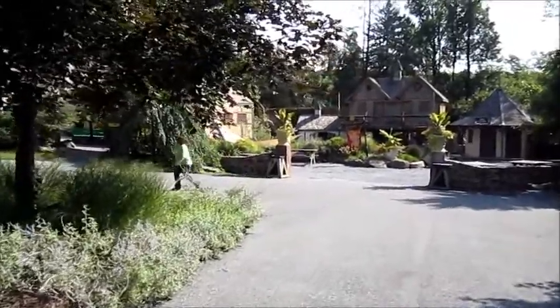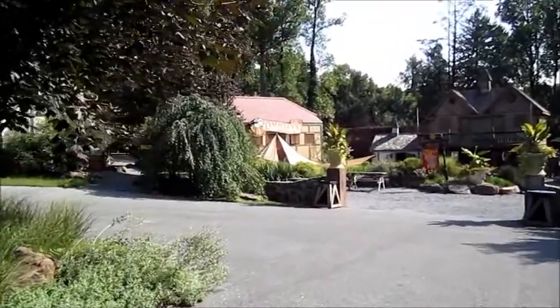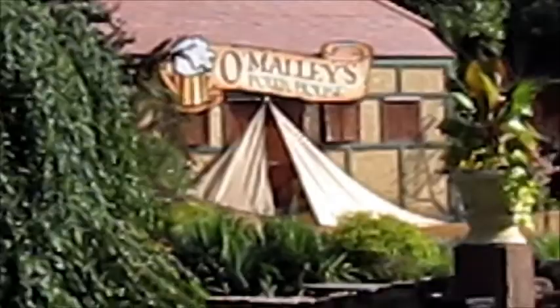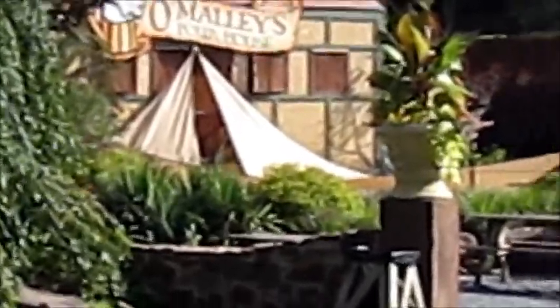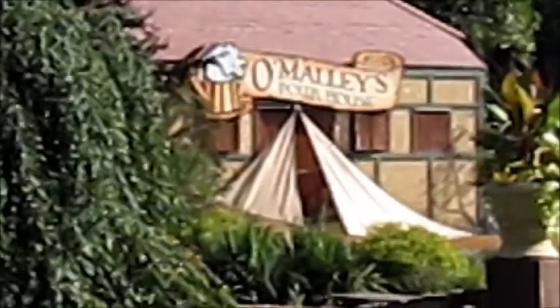There we go. Back over there is O'Malley's Poorhouse. Right over there, the side that we are looking at, down beneath, that's my finger, down underneath that tarp that you see there, that's like a bar. And around the opposite side, facing away from us, there's a stage where musical acts and magic acts appear.